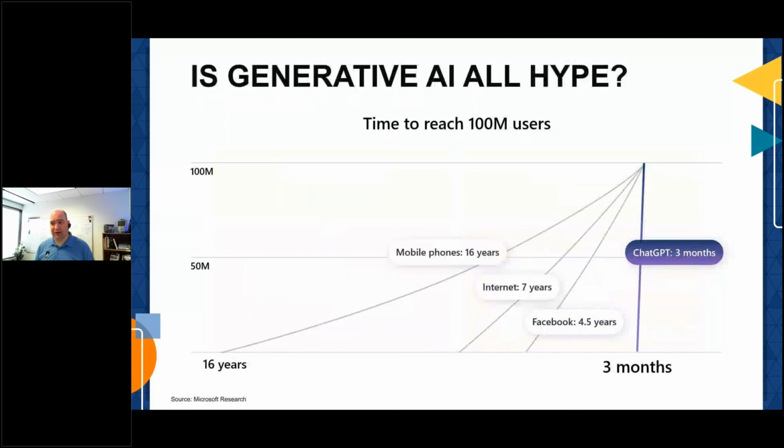AI is following an interesting curve here. I don't want to call AI hype, but I do want to call this out. If you've attended AI webinars, if you've seen some of the Microsoft content, you've probably seen this. This is how long it took specific technologies to reach 100 million users. Mobile phones, 16 years. Compare that to ChatGPT. When ChatGPT went live, within 3 months, it hit 100 million unique users.